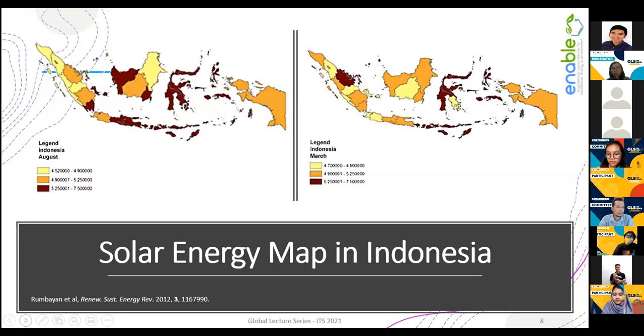So now, if we look here, there was a work reported back in 2012 by our colleague Meita Rumbayan from North Sulawesi regarding the updated solar energy potential in Indonesia. And since then, the work was cited a lot, considered as the reference solar energy potential. So basically, our motivation was to prove whether this map is still valid or not, because it is quite essential to design a solar power system.